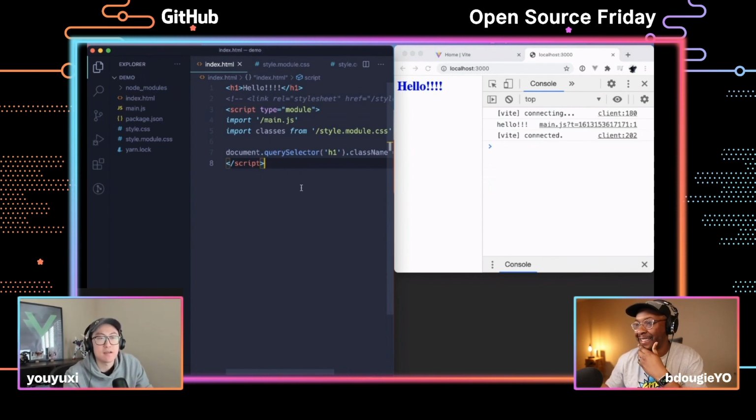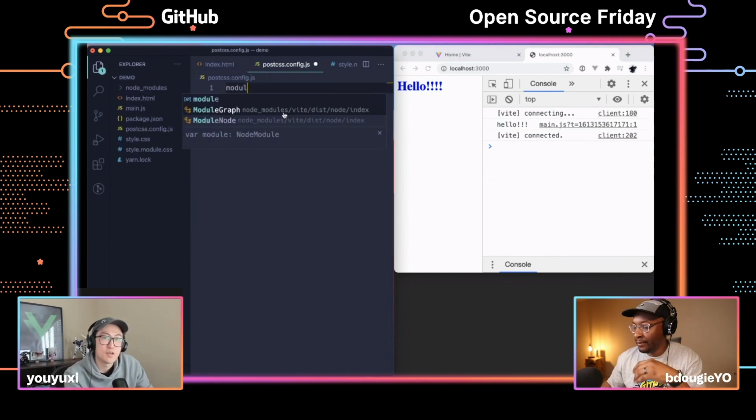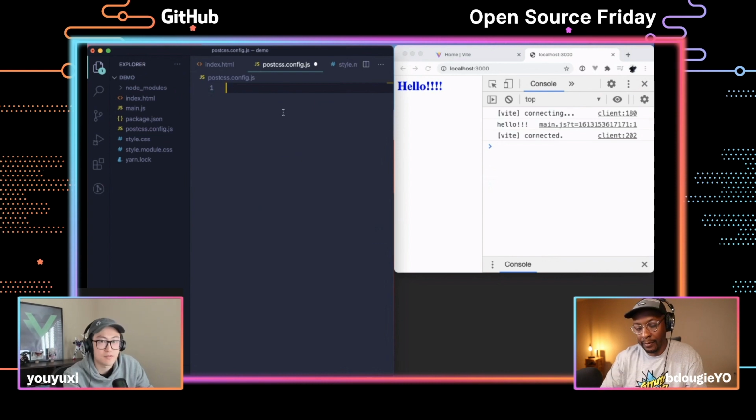So the idea of Vite is it's pretty opinionated. It has a lot of these kind of things built in, to minimize the hoops you need to jump through to get certain things working. Similarly, if you want to have custom PostCSS configs, you just add a PostCSS config file, you export a PostCSS config. This is similar to how you get Tailwind CSS working, because Tailwind itself is really a PostCSS plugin, right?